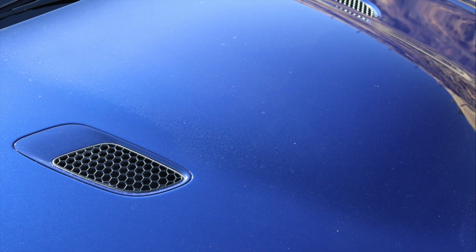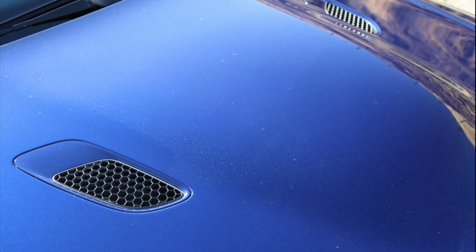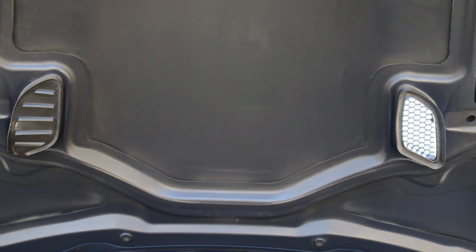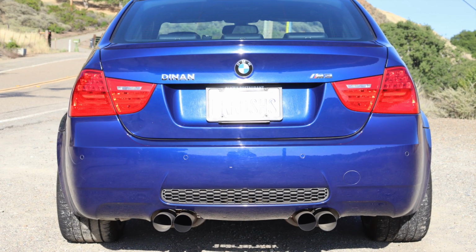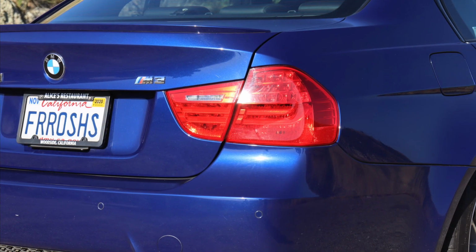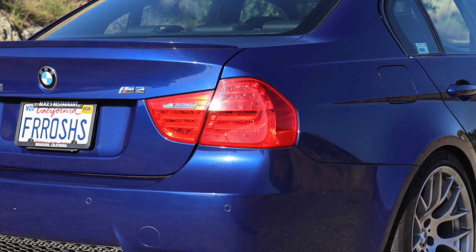An extremely lightweight hood features a massive power bulge, which is flanked by 2 vents. Heck, even one of them is functional. This M3 is all about purpose. The rear design pulls everything in towards the center, allowing for the appearance of a smaller vehicle overall. This is clever and effective.